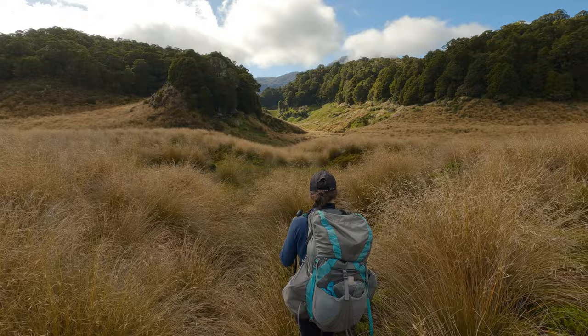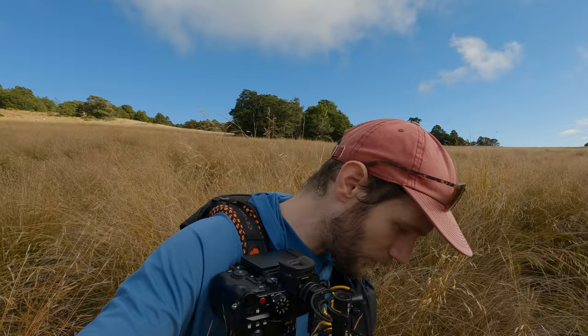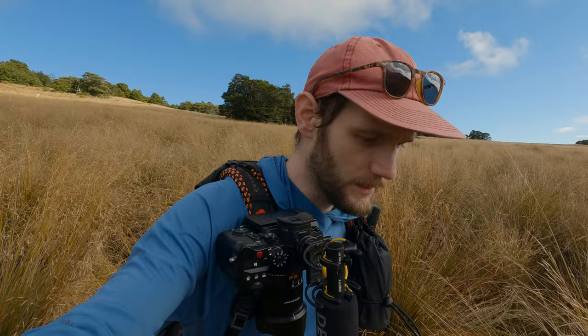Looking beautiful at the moment, but the cloud is supposed to come in pretty thick around 1 p.m. today. So depending on how long we take this morning, we'll probably determine if we summit Mount Arthur or not. There's a hole on the potholes route. What a surprise. Either way, we should get some glorious views today. Really looking forward to it. Let's check it out.